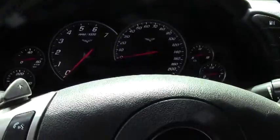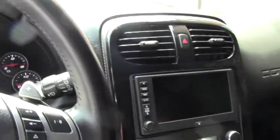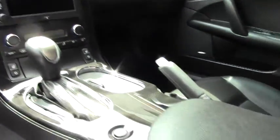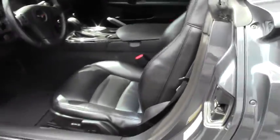This car's got factory navigation, dual heated seats, heads-up display, and it's got the chrome Gumby style wheels on it, which really set it off. It does have the solid roof.